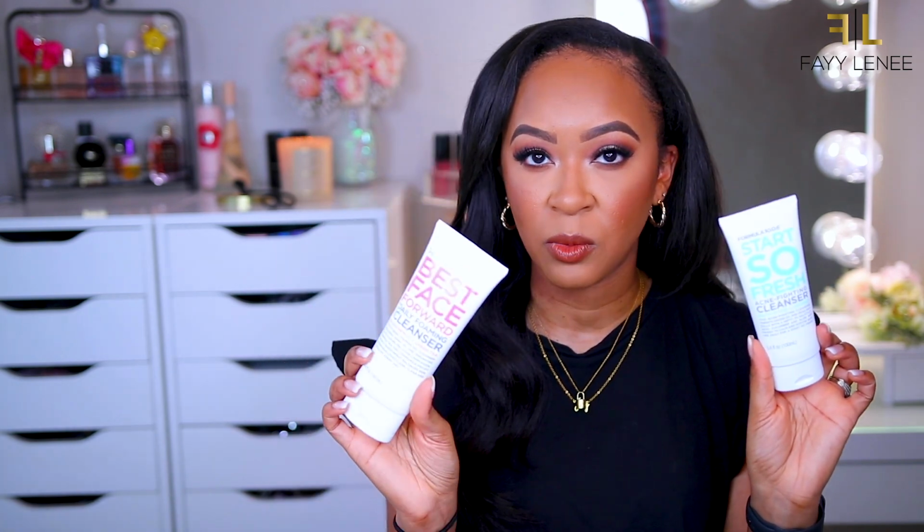Cucumber and aloe are paired to calm and soothe the skin. Also another one that is perfect for daily use. So for me personally, I would probably use this one at night and then use this one during the day. So I'm definitely excited to have this one again and excited to try this one out.